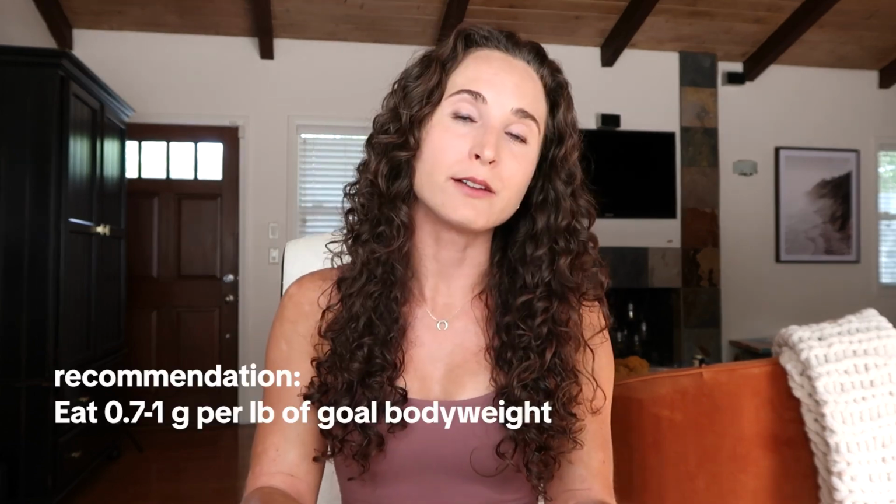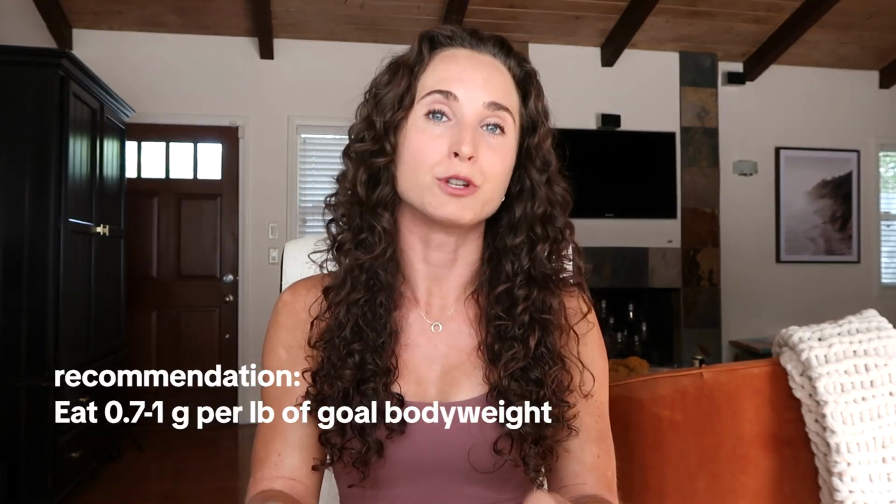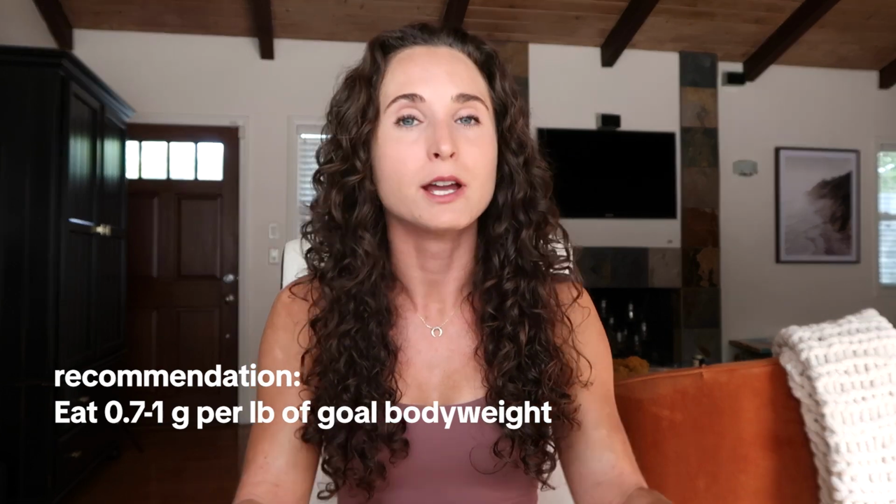So if you're trying to optimize your protein intake to get these benefits, I recommend aiming for about 30 to 35 grams minimum of protein per meal. And then total for the day, you're gonna wanna aim for 0.7 to 1 gram of protein per pound of goal body weight. So just for simple numbers, let's say your goal body weight is 100 pounds, you're gonna wanna eat between 70 and 100 grams of protein total for the day.